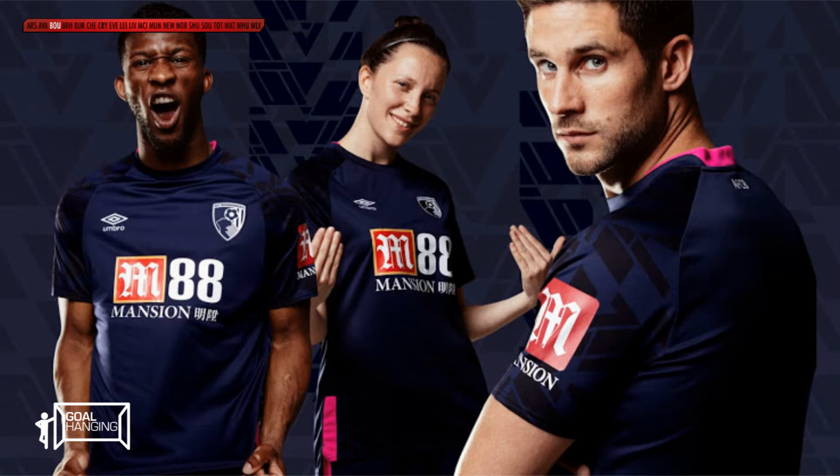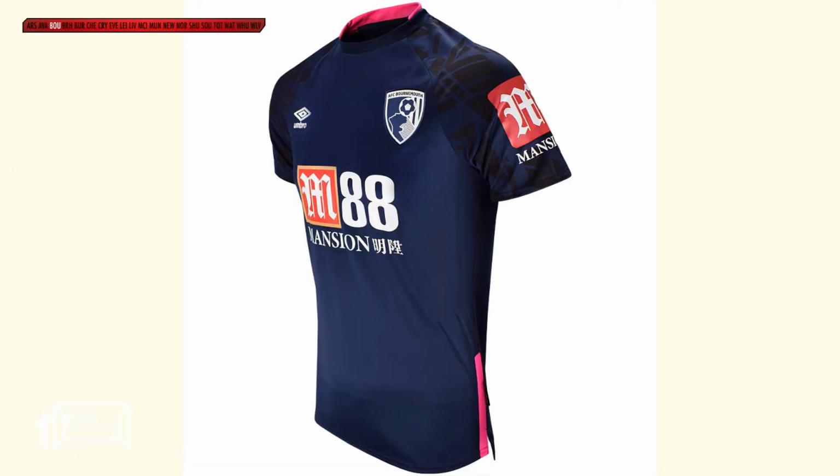I quite like this. I like the blue. It's quite a nice shade of blue. Really dark, but it works really well. And the pattern on the sleeves is quite nice. But I'm really not a fan of the pink, especially such a hot pink on the neck and on the sides. But it's an alright kit.